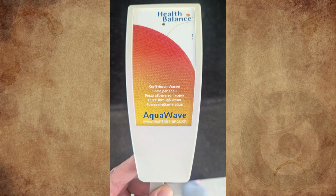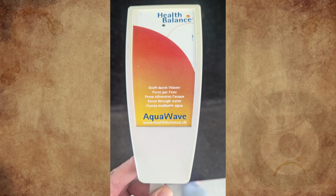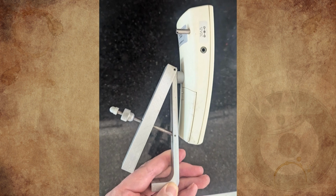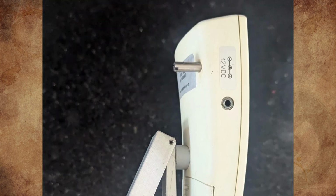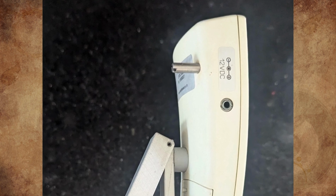What is this AquaWave old electronic device that I found under my sink in a rented apartment? I found it under the kitchen sink, clamped to the water pipe. It has a port for a 12 volts power supply and a metal rod connected to nothing.